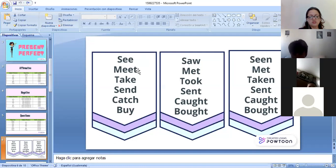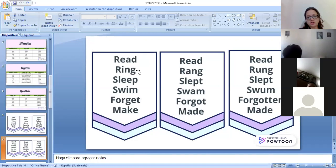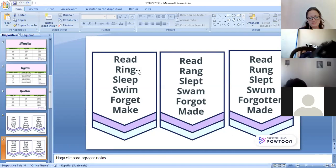Copiar estos verbos. No, don't copy. Just pay attention. Okay, so here, read. The verbs don't change. Ring, rang, rung. Sleep, slept. Swim, swam, swum. Forget, forgot, forgotten. Make, made. So, what is read? Leer.